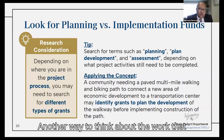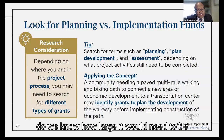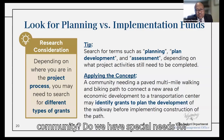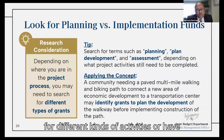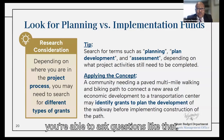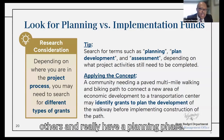Another way to think about the work that we need to have done is, if we were to build a community center, do we know how large it would need to be given the population trends in our community? Do we have special needs for that community center that might deal with the unique population we have of seniors? Do we want to use that community center for different kinds of activities, or have it be able to serve multiple uses? And if you're able to ask questions like that, then it implies you need to have a plan, and you need to be able to sit down with others and really have a planning phase.